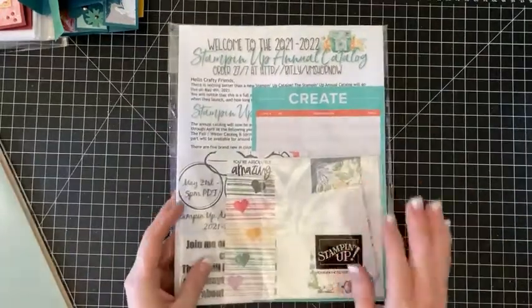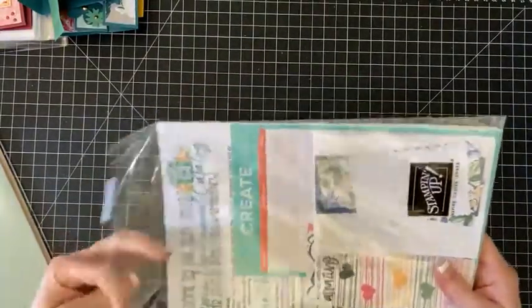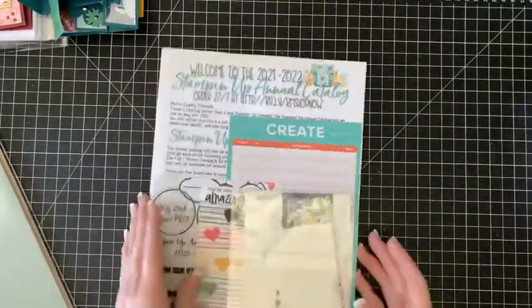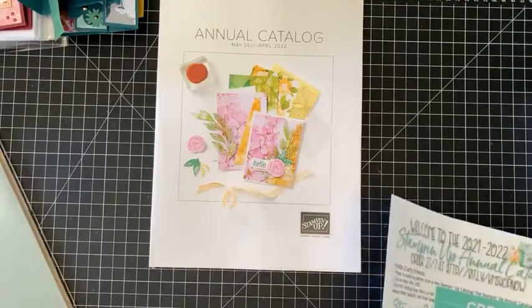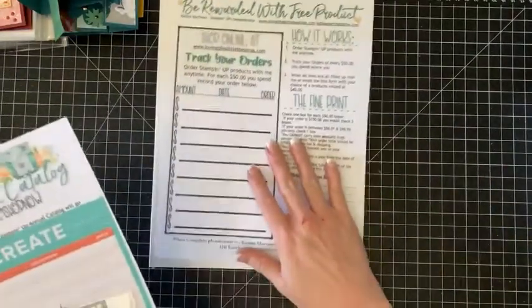So I am getting catalogs out, and I want to show you guys how your catalog will come. If you're getting a catalog from me, this is how it's going to come. You'll get it in a Stampin' Up! plastic bag. You will get your catalog. Okay. So that's fun, right? And then you will get a reward sheet.